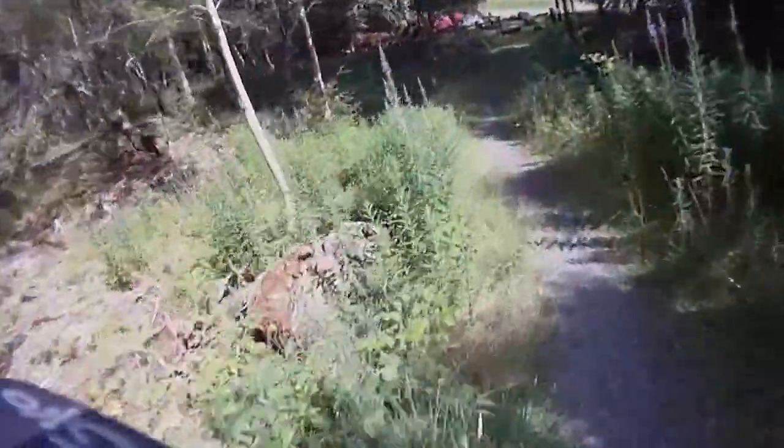Lovely countryside, of course, in this part of the world. Don't tend to be crowded trails. And there we go, that's the Carbisdale Trail. Hope you enjoyed it.